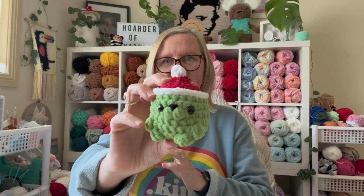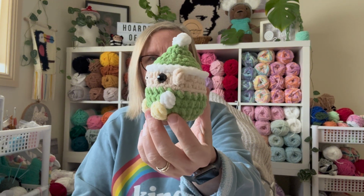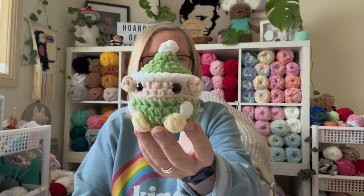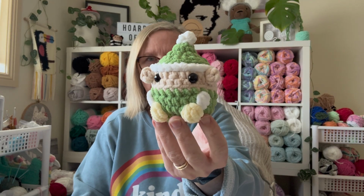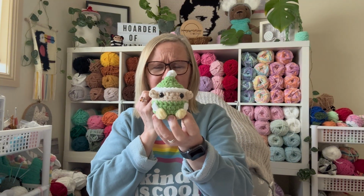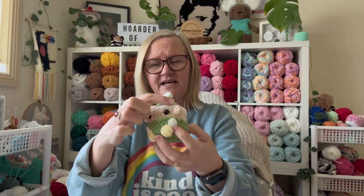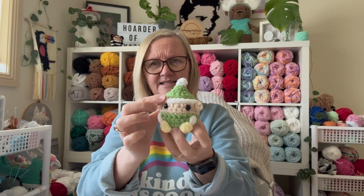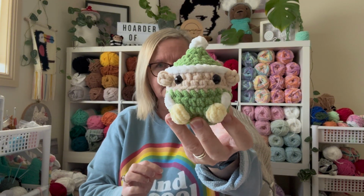So there is the festive cranky critter. Here is the elf. They're really, as I said, really quick to work up. Even though there's color changes, it's still maybe about 20 minutes, around about. I think they worked top to bottom, and you come back and you surface crochet on, I guess, the brim of the hats. But honestly, really great instructions, a lot of detail as always.